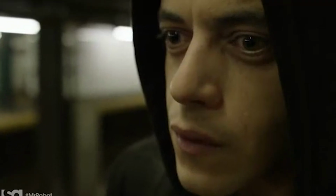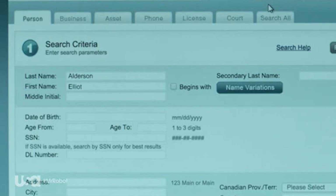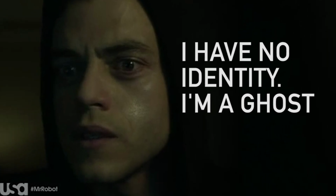In one of the most thrilling sequences in the show's 10-episode first season, Elliot has a crisis of self as memories flood back to him about the true identities of the people around him. In an effort to discover more about himself, he turns to what he knows, hacking, only to find out that his internet presence is scarce. In his own words, "I have no identity, I'm a ghost."